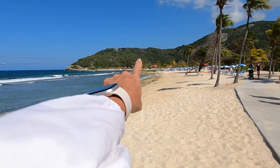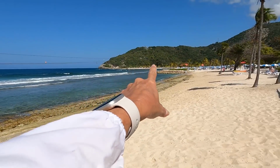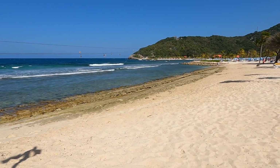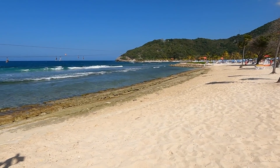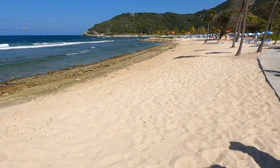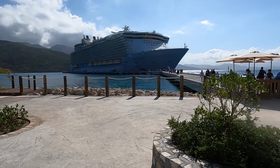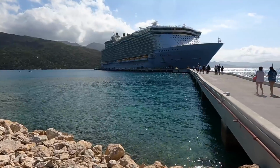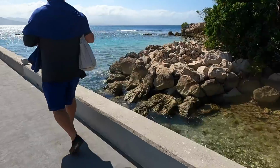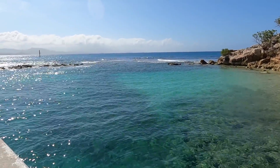There's a beach over there, and then this one here is not very swimmable, but there are still people in the water over there. The waves break a little sooner, but you do still have waves on the other beach. Beautiful. Back to the ship. So beautiful. Such a great shot of the ship right there. That's a good shot right there.